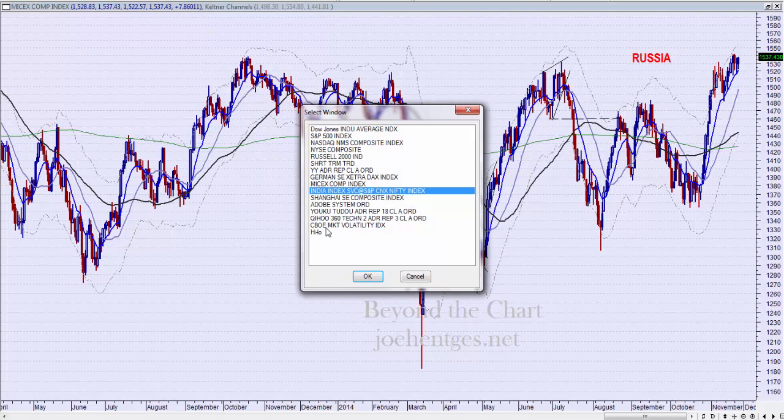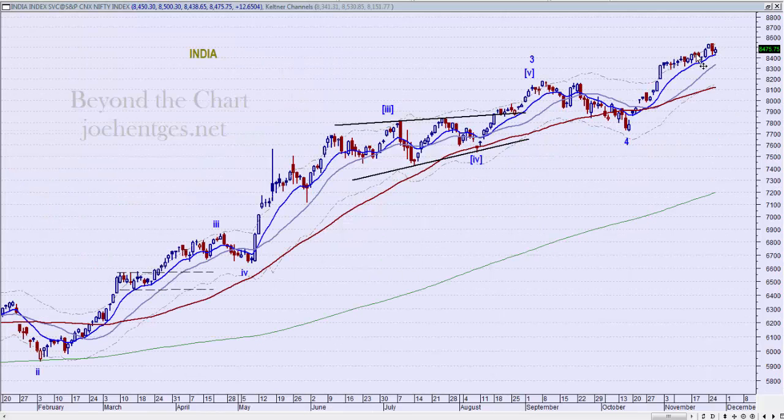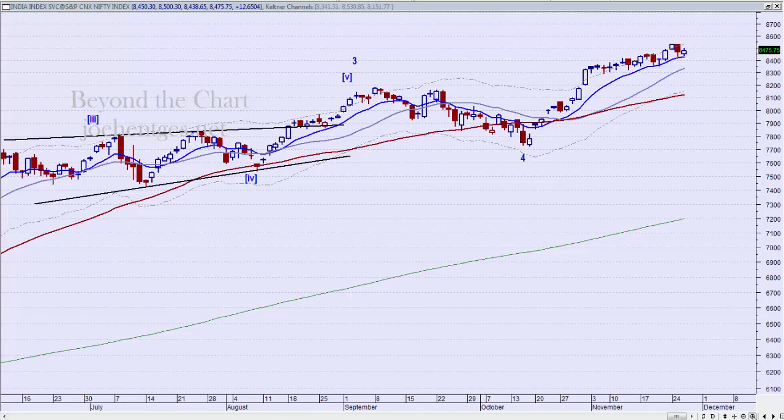And the next one is India. India is doing very well, continues to push, although with slightly, very tightly compressed trading ranges on a per day basis, but still continuing to ride above the 10-day exponential moving average on the right side and riding right above.